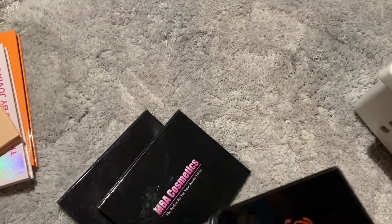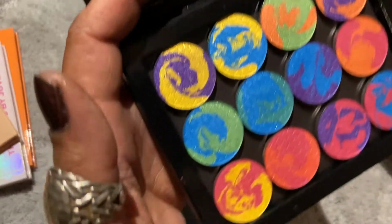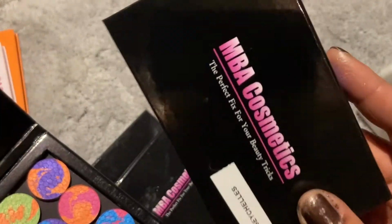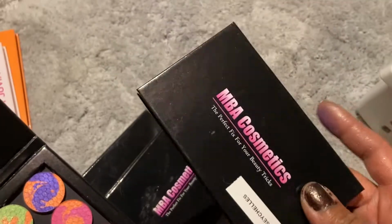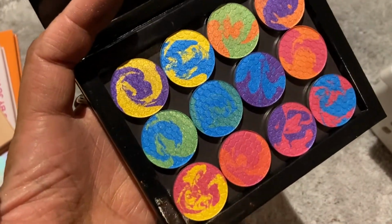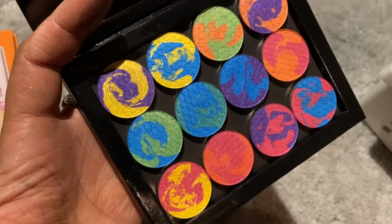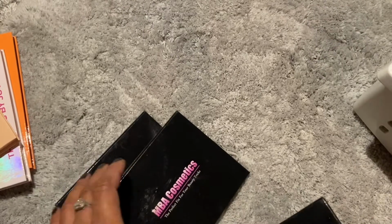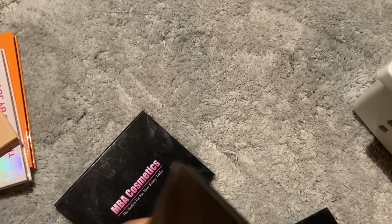I have not touched this one because I just can't. Now these right here, these shadows plus the compact, it was $24. That's it. This right here was the same, but there's more shadows, and these are psychedelic shadows. I just can't mess them up yet. I'm not ready to do that. So I'm kind of ridiculous.